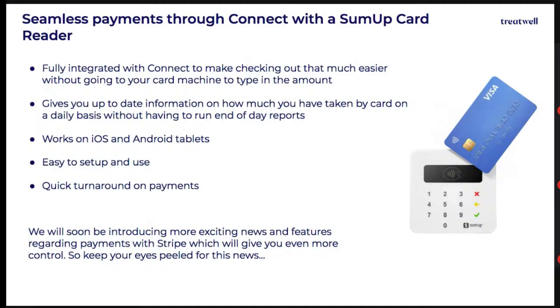So, taking payments through SumUp. SumUp is one that we have partnered up with. It fully integrates with Connect and makes checking out that much easier, without having to go to a card machine, type in £50, enter, and go through all that jazz. It all links together in one seamless method. As you saw in the video, you choose the card option and it links to the SumUp machine and allows the customer to pay. If it's contactless, it'll do that. But if you put the card in, or if it's over a certain amount, it will still accommodate that as well.